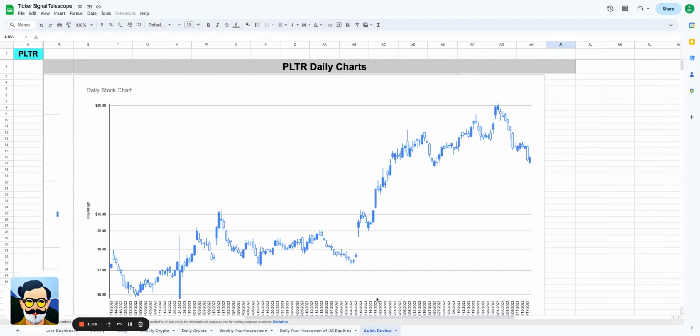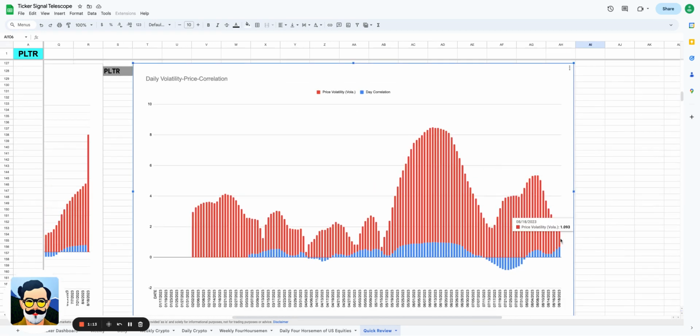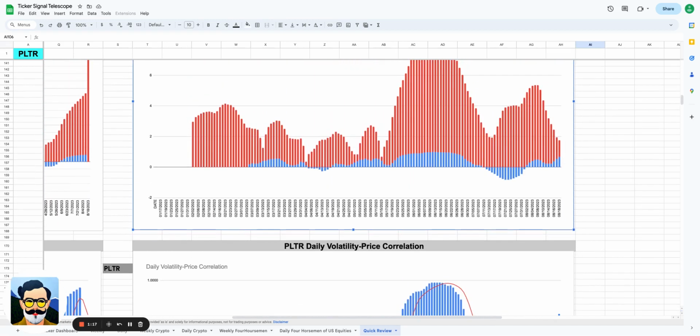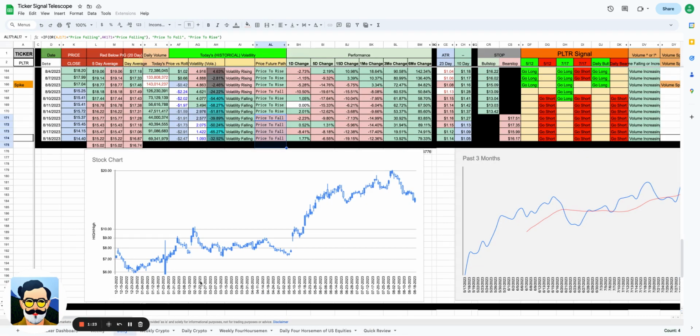What I want to look at first, before I even look at some other stuff, if you've watched my videos before, you'll know what I'm doing when I'm looking at the volatility. I want to see what the volatility looks like for Palantir, which right now, again, is at a 1.0. The correlation is actually high. So if we get this to start to break out and the correlation stays high, the price could actually move very significantly, very quickly, which I like.